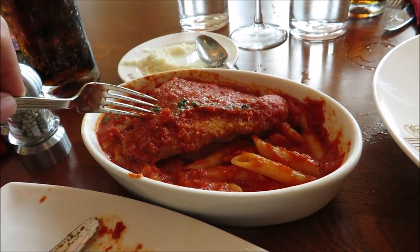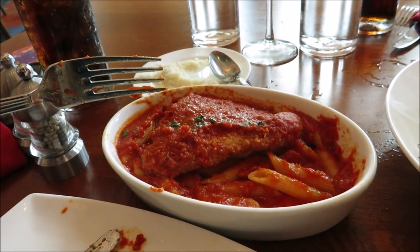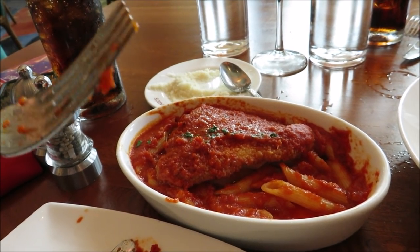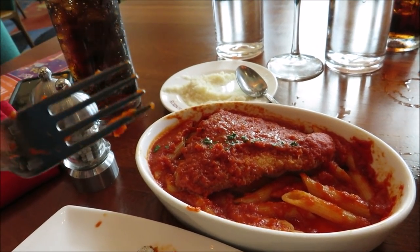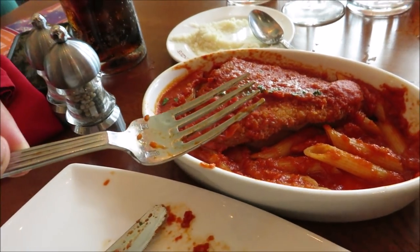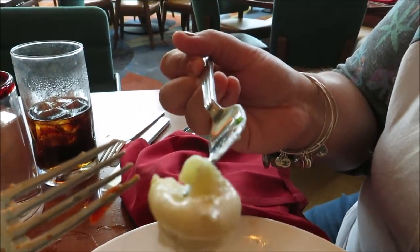I mainly like the breading on the chicken. It's got a very light, crisp, kind of, I would say... Professional. Let's keep it professional. Yeah, yes. Crust. A crust. Very flaky. I do enjoy it very much. Very much. Ooh, shake that noodle.